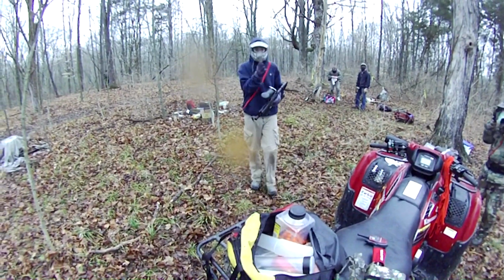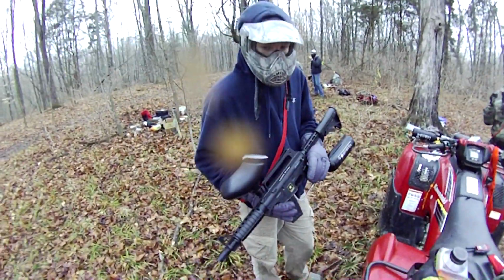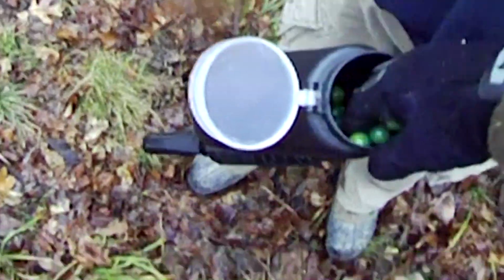Because this is shooting so straight, is that going to shoot up too high? It may just be your paint. What kind of paint are you shooting? JT, you have the flat spots in them? Check it out. Yeah. That's why. They go all over when there's a flat spot.